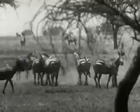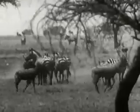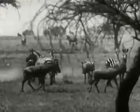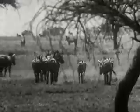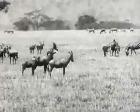They are often found grazing in company with a herd of topi, which are similar to a large American deer. These two widely separated species often fight together against their common enemy, the lion.